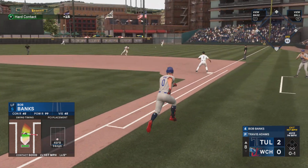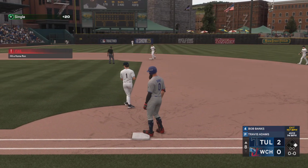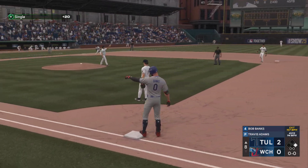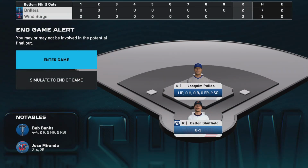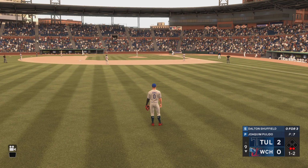Off to a good start with the leadoff knock. And he's clearly locked in after yet another hit. Really seeing the ball well lately. And he's a threat every time he steps into the box.